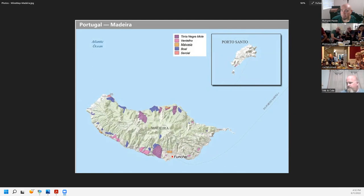Now, the second one is Tinta Negra. And so if you see Madeira Tinta Negra, it'll usually say whether it's sweet or dry, because it can be either. And then there's the Malmsey, which is the kind that we have, also known as the Malvasia grape. I didn't know that until yesterday.